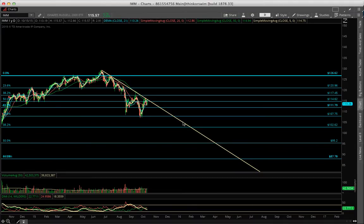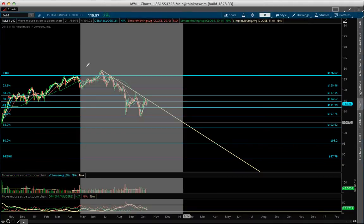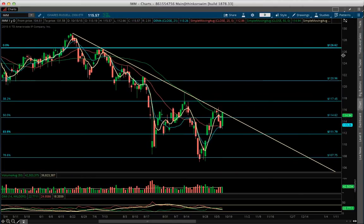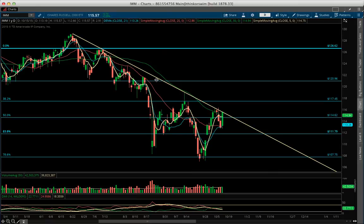Let me show you the iShares Russell. This is the IWM, and I wanted to share something very nice right here. This is a huge resistance in this trend line. You see how many times the price has gone to this trend line? 1, 2, 3, 4, 5, and today 6 times. So you know that this is a strong resistance. If you break out right here, we're gonna have another let up.